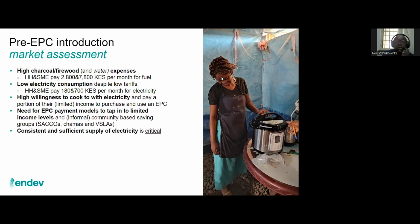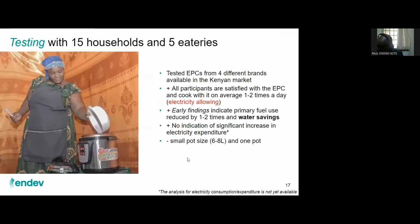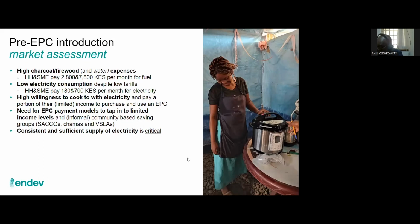When we asked if they were interested in cooking with electricity, all indicated yes, and also showed willingness to pay a portion of their limited income to purchase and use an EPC. However, they also mentioned that they would not be able to pay the cash price at once. Hence, there is a need for flexible payment models, but also for tapping into community-based saving groups, because most of the refugees are not able to access formal financial services. Another very important thing is that there needs to be a very consistent and sufficient supply of electricity, because people said that the way they choose to make their meals is by the available fuel.